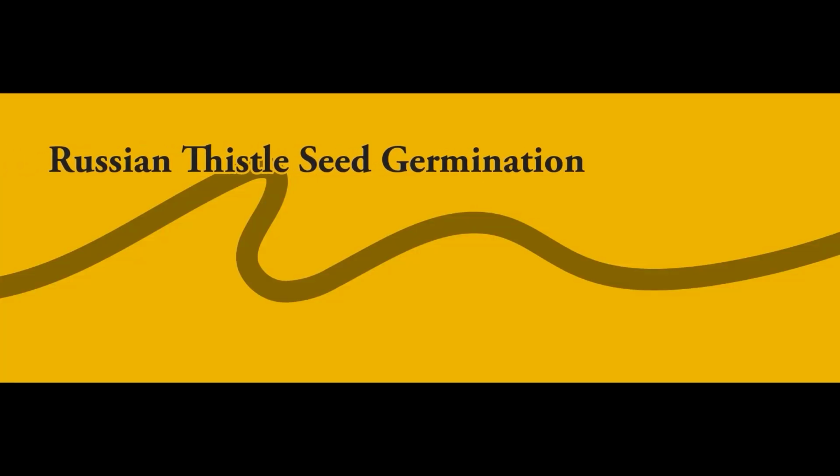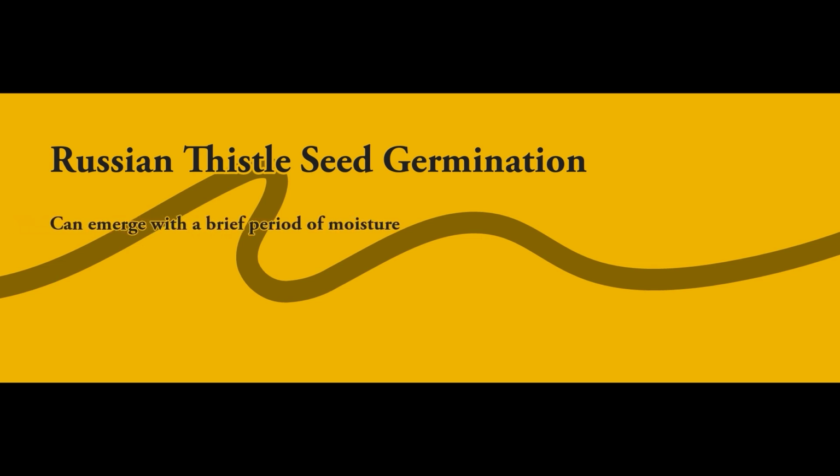Russian thistle seed germination is influenced by temperature, moisture, and seed depth in the soil. Seeds can emerge with just a brief period of moisture, even from shallow depths, presenting a challenge for control. A single uncontrolled Russian thistle plant can produce an astonishing number of seeds. The mature plants break off at ground level and disperse seeds like tumbleweeds with the wind. These resilient seeds can travel considerable distances, posing a significant challenge for farmers.